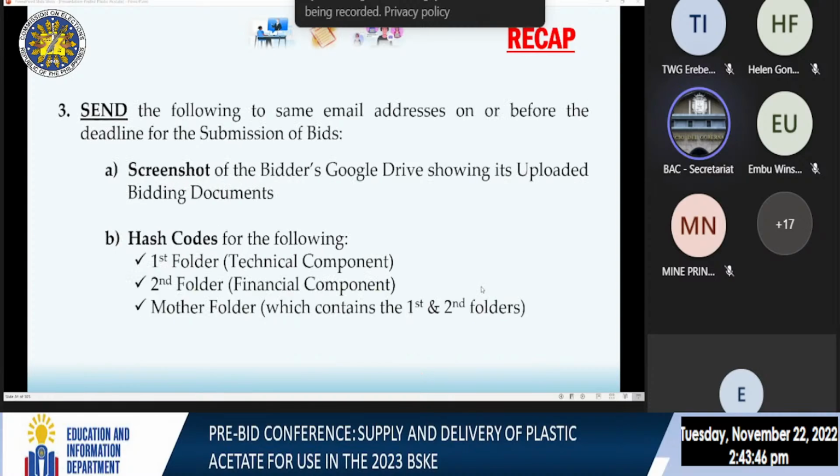And then after which, please send the following to the same email addresses on or before the deadline for the submission of bids. First is the screenshot of your Google Drive, of the bidder's Google Drive showing uploaded bidding documents. And next is the hash codes for the following: the first folder, the second folder, and the mother folder.